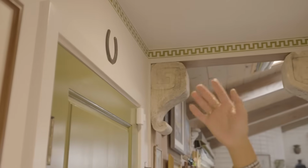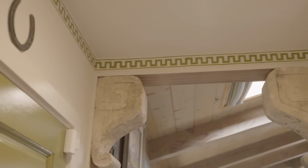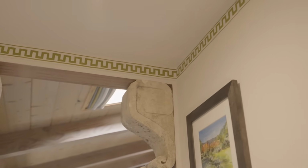Instead of putting crown molding, I had an artist hand paint the fretwork. And I found these corbels, antique corbels that have similar patterns. They're not part of the house, but I just added them. I love adding things, fun objects, artifacts that go with my aesthetic or, you know, what I feel good about.